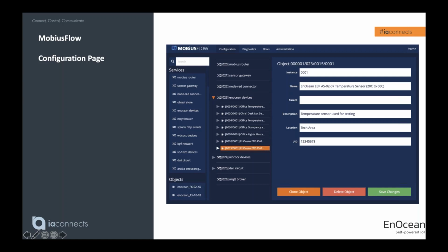So in order to run a solution, this one just happens to be in our office down in Henley-on-Thames in the UK. You can see that you need to drag in a route service, a gateway service, the Node-RED connector, and then a list of EnOcean devices. And for this example, I've selected one of them, which is an EnOcean temperature sensor, and I've removed the actual unique ID and just replaced it with 1, 2, 3, 4, 5, 6, 7, 8. But every single EnOcean device will have a unique ID, which you need to manually input. But prior to that, if you've selected a temperature sensor, it will know what the EnOcean equipment profile is that you need to use in order to send the relevant data further on.